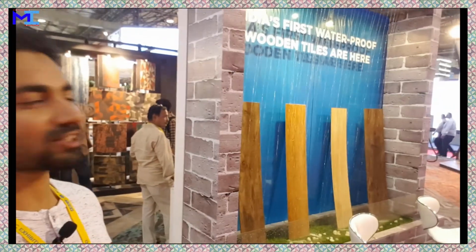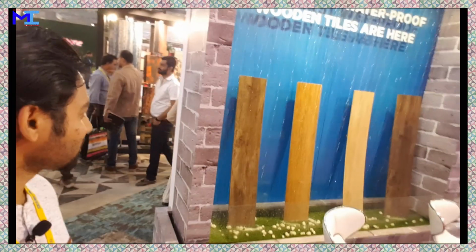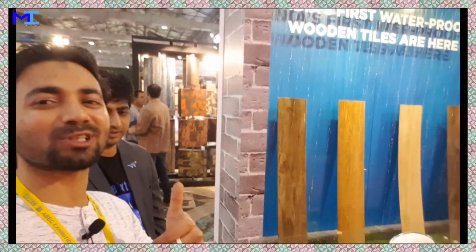As we can see over here, this is one of the samples. They are throwing water on the sample, which is totally waterproof. So I think it's really good. And it is easy to install, as the thickness of the product is barely around 4 mm. Even if you install on your existing floor, there is no floor rise issue. So I can easily incorporate it with my existing furniture and fixtures.